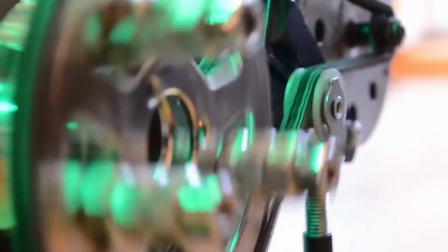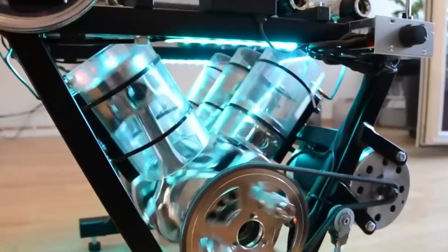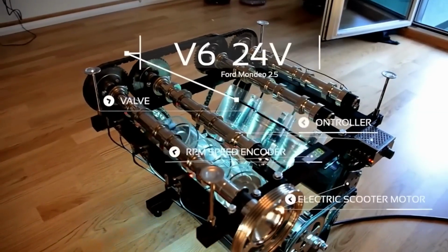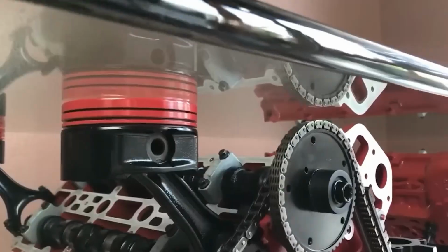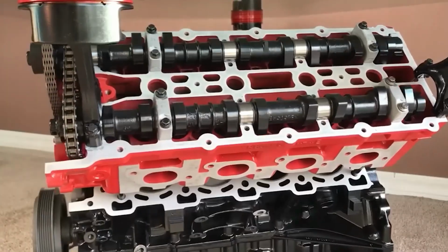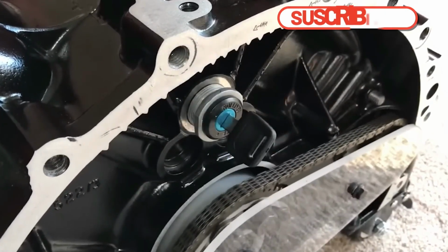While replicas are available for those with a spare $3,000, talented artisans worldwide are pushing the boundaries, creating their own captivating versions. Feast your eyes on these screen-worthy tables, fashioned from V6 and V8 engines, each boasting its own distinctive design. Notably, the striking red and black model fetched a hefty $5,500.